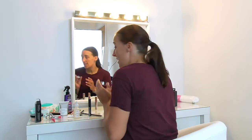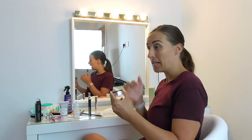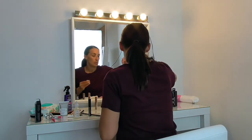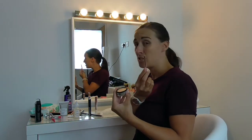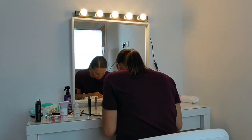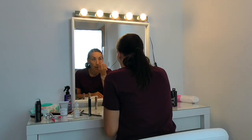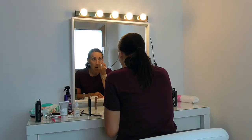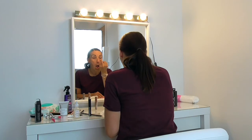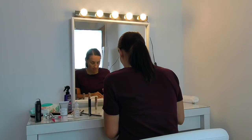So we'll see. It does say to put it on with your finger. I'm not going to do that. I find that when I do that, I just can't blend it as well. So I'm going to do it with a brush. Might not be the right brush to use, but that's what I'm going to do. I'm going to get a bit on the brush. It's a good shade. Just blend it into the eye.